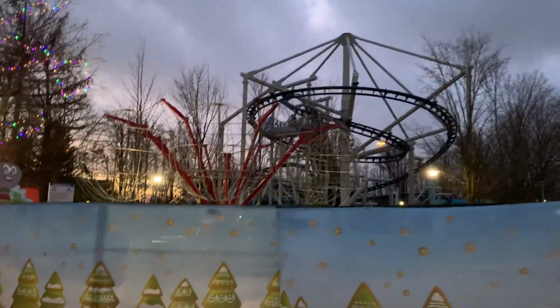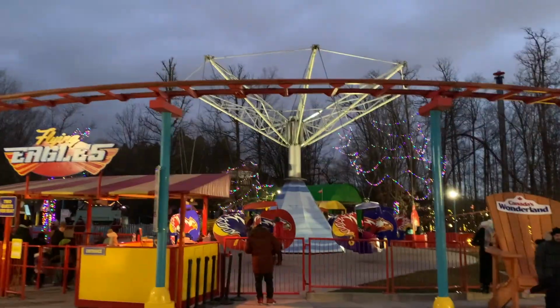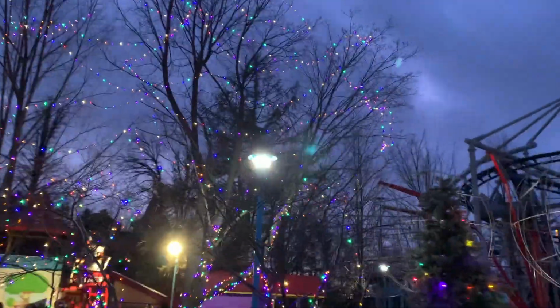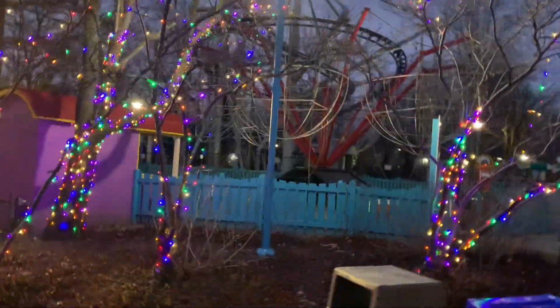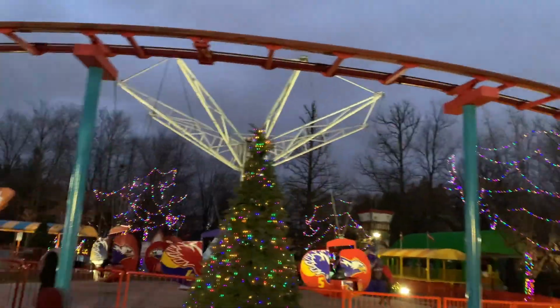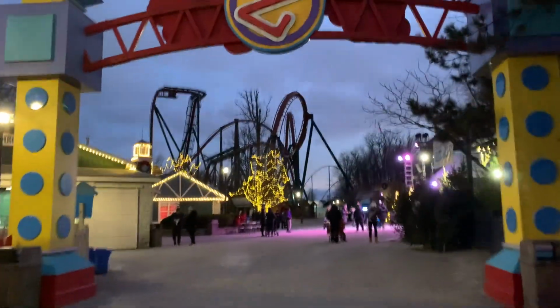Here's another look at Frequent Flyers and Silver Streak. Over here is Flying Eagles, which is a flying scooters ride. Now that it's getting dark, you can really get a good view of all the amazing lights. Here's another look at Flying Eagles. Well, we are now leaving Kidsville and entering Frontier Canada, which is the home of the Yukon Striker, one of my favorite rides in the park.